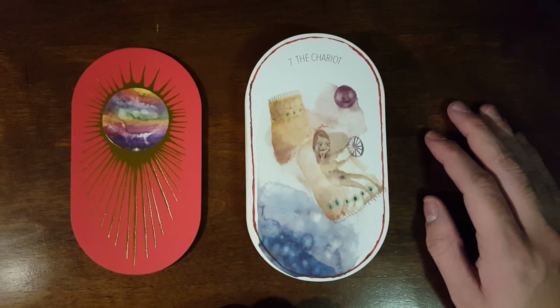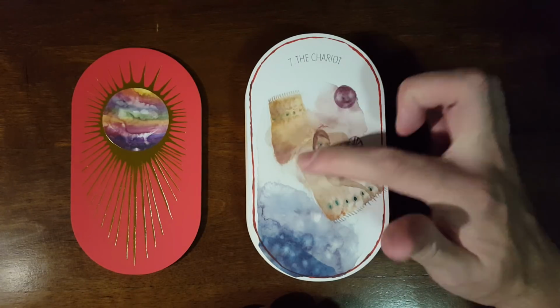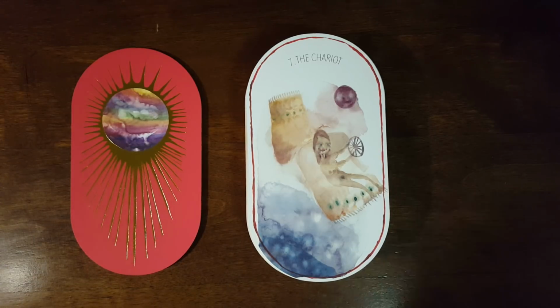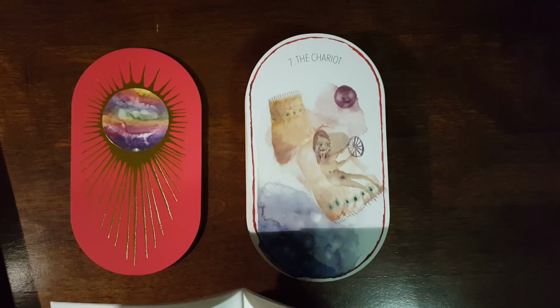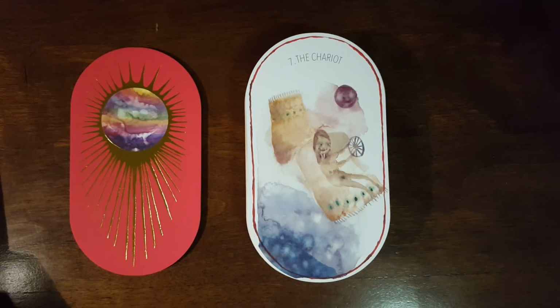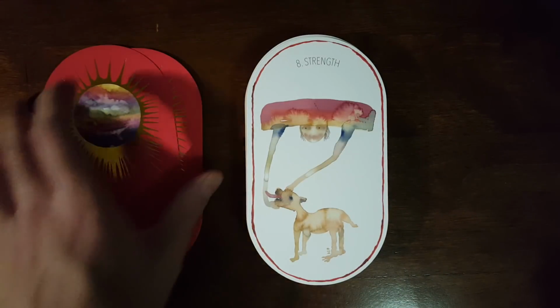So here we have the Chariot. I swear I thought this was a foot. What is that? Is that a castle, or what am I looking at here? I doubt the guidebook's going to say anything about it. Probably just the divinatory meaning, like in a sentence, which again, a little bit of a meh. But it's Rider-Waite-Smith, so you're not supposed to, really. Let's see, the Chariot: action, movement, projects, and remodeling. Yeah, projects and remodeling. I can see that. Never thought of the Chariot as remodeling, but might have to consider that.